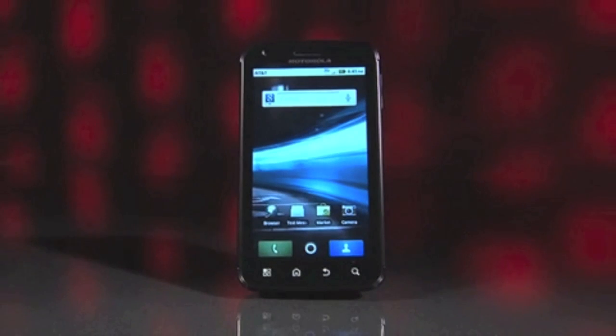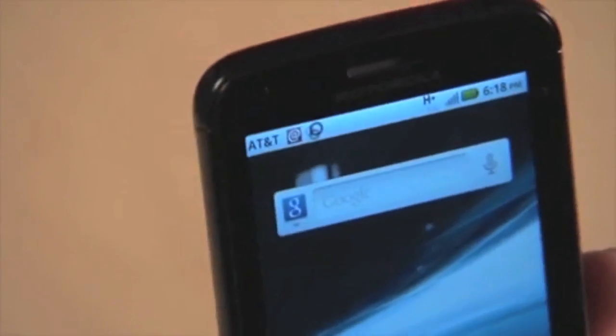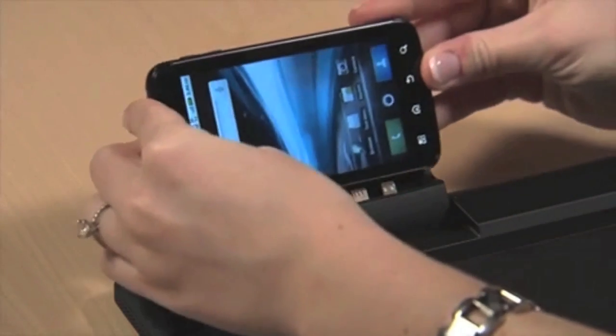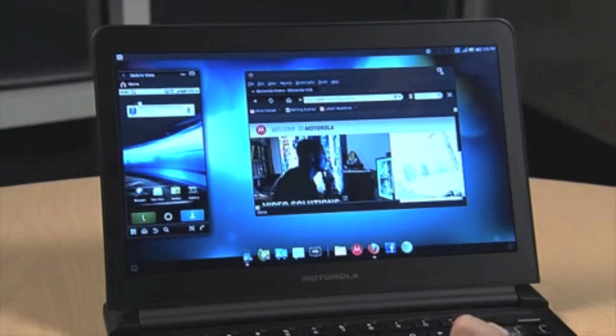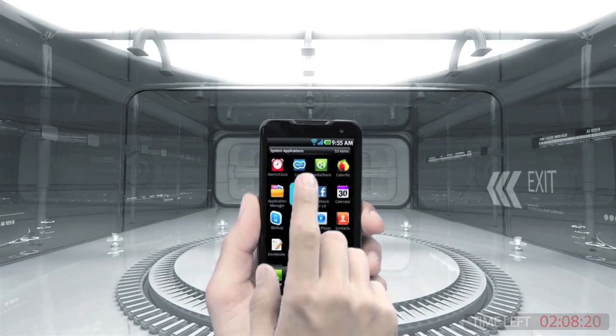Motorola has announced the Atrix 4G with an NVIDIA Tegra 2 dual-core 1GHz processor. Phew. 1GB of RAM, 16GB internal memory and a micro SD card slot, a 4-inch display at the high 960 by 540 resolution, interestingly. Fingerprint scanning, security and Android 2.2. The only spec let down is the 5-megapixel camera. Intriguingly, the Atrix 4G is also dockable in a laptop dock which has a full keyboard and switches the device into a, quote, webtop mode in which users can enjoy a fuller experience, mainly for web browsing.